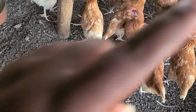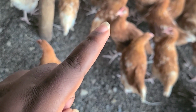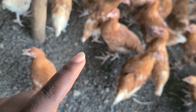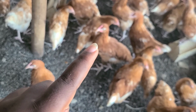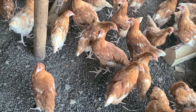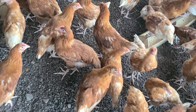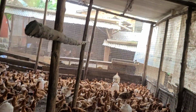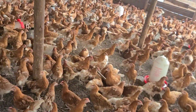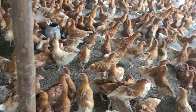Just have a look at that bird there. Have a look at the bird. The combs are growing so fast. So in this chicken house, we are having 1,500 birds. So a total of 2,300 birds.